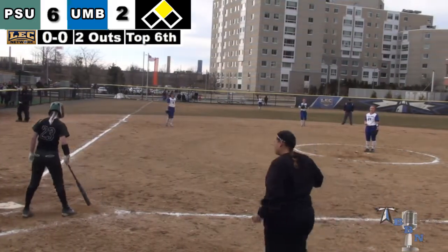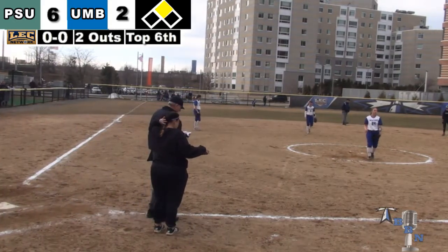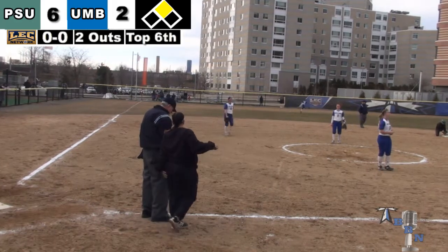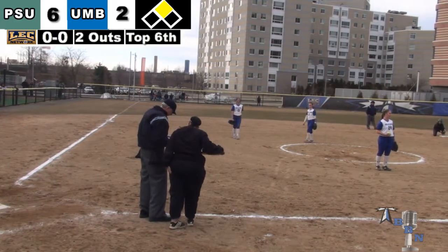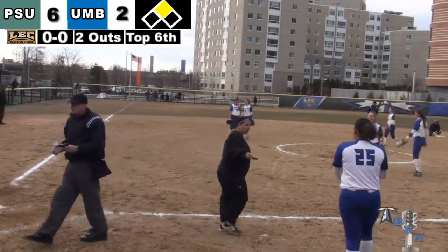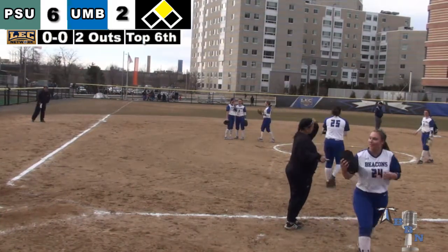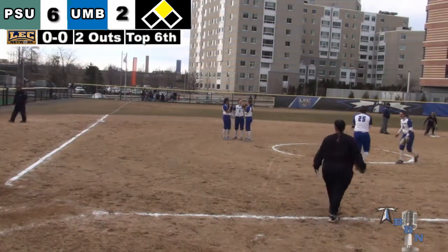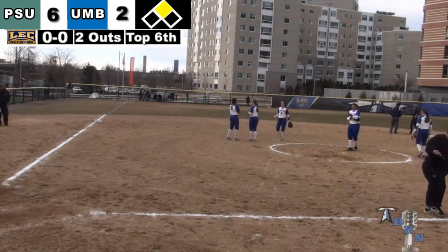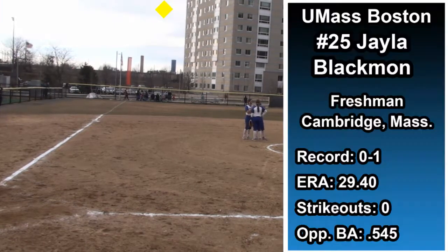Morrill, who led off the inning with a walk, will come back up to the plate for the second time. And that might be it for Catania on the mound. And it will be. We will get a replacement in the circle here. It is the freshman, number 25, Jayla Blackman, coming in. In the circle for UMass Boston, number 25, Jayla Blackman. And we'll take a quick break as Blackman warms up. Score is 6-2 Panthers. We'll be back in just a moment.